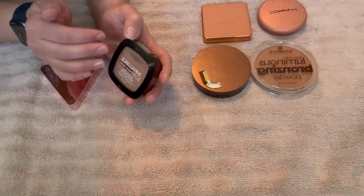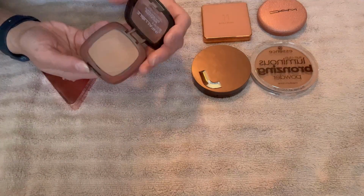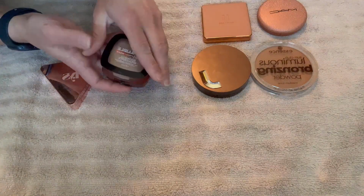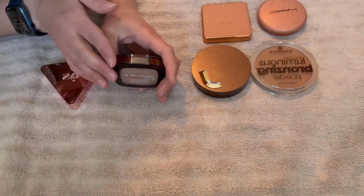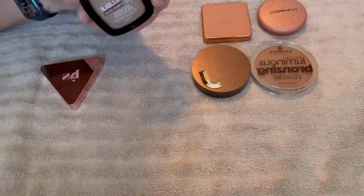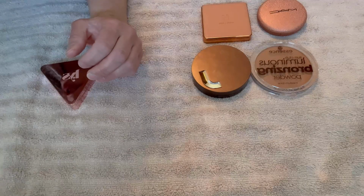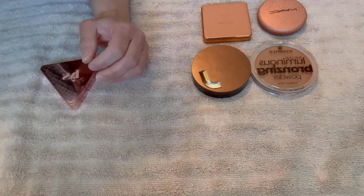If you're like a light to medium skin tone, go ahead and get Light. Don't let what it looks like in the pan be deceiving, as in how it's going to apply to your face. The shade is going to be a little bit lighter, but it's really nice and smooth. It's really beautiful and natural. So I will declutter it, but we're going to go ahead and pick it up again at some point.